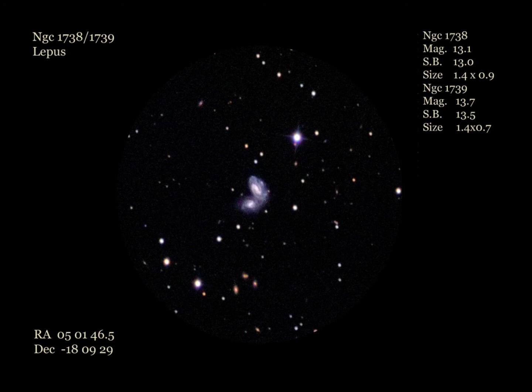Our final galaxy or galaxies for this month, we head south to Lepus and the interacting pair NGC 1738 and 1739. With my 22-inch f4.5 Dob from a good dark site and a 20mm wide-foot eyepiece, the galaxy pair sits within a long triangle of field stars from 11th to 13th magnitude. With a 14mm wide-foot eyepiece, the pair resembled the butterfly galaxies in Virgo, but much smaller and fainter.